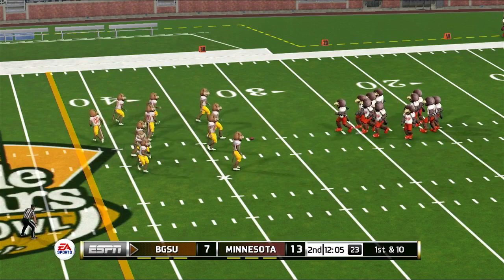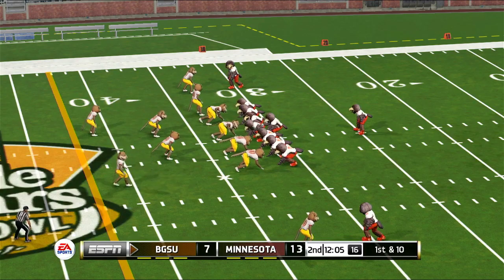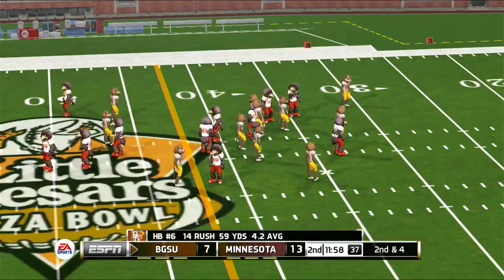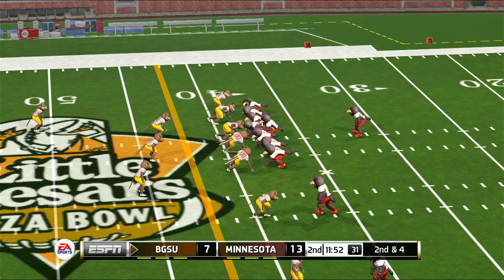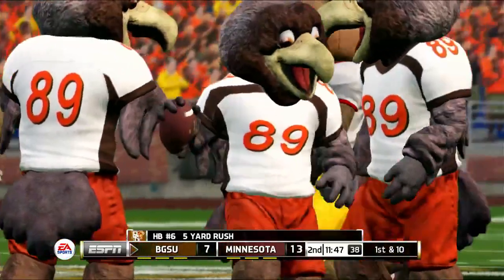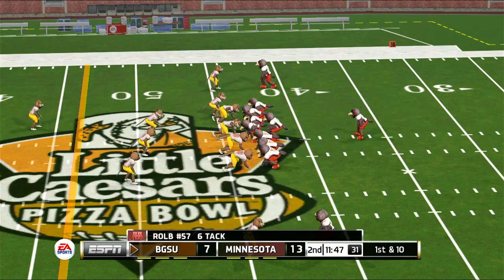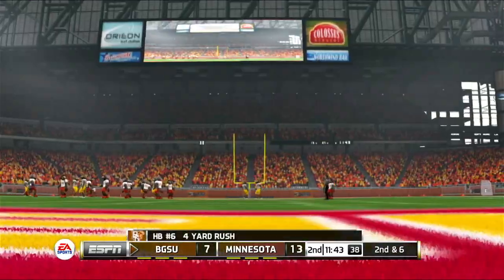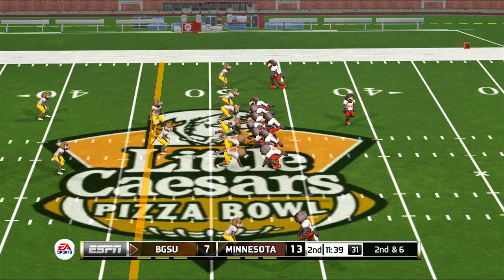Momentum swings have been fairly even. And with so little separation, this game can be drastically changed on just 1 or 2 plays. And he carries the ball for a nice gain. Good for a gain of 6 yards. That'll make it 2nd and 4. And they push him out at the 48. That's good for a gain of 5 yards. That makes it 2nd and 6.